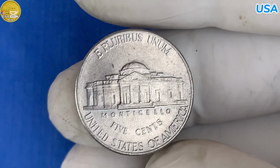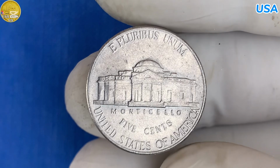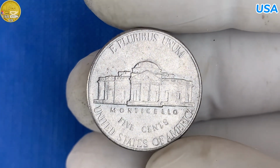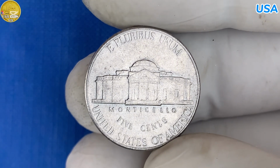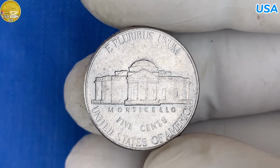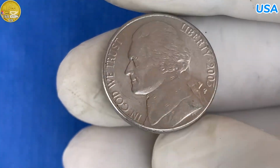A coin that has survived in excellent condition or with an error is much rarer than the typical 2003 nickel, and collectors are always on the lookout for these rarer pieces. The more difficult a coin is to find, the more valuable it becomes. So, how much can a 2003 Jefferson Nickel be worth?